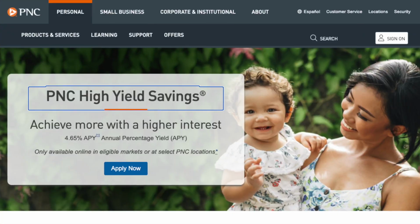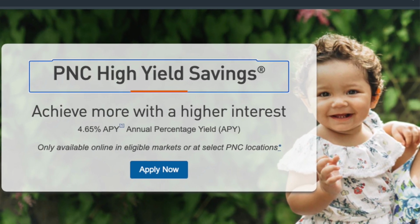At number 11, PNC Bank. PNC Bank is currently offering a 4.65% APY on their high yield savings account with no monthly maintenance fees or service charges, no minimum deposit, and no minimum balance requirements. PNC Bank is one that you may want to look into, as they are an established financial institution. One of the issues I do have with PNC Bank is that the high yield savings account they offer is restricted based on where you live.